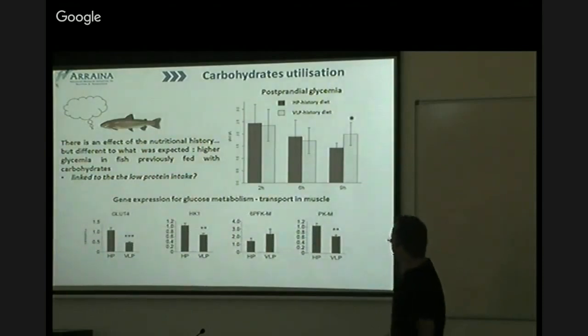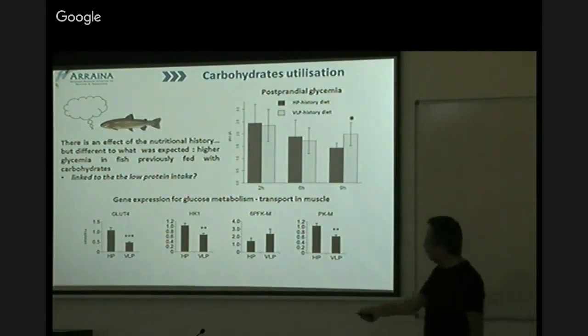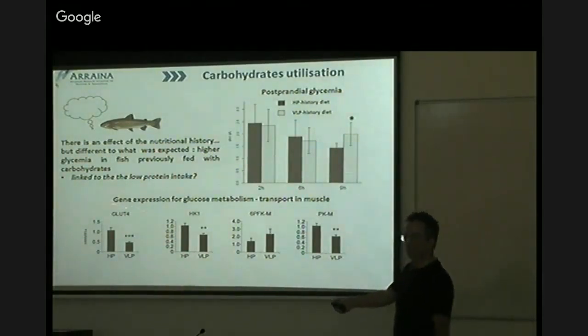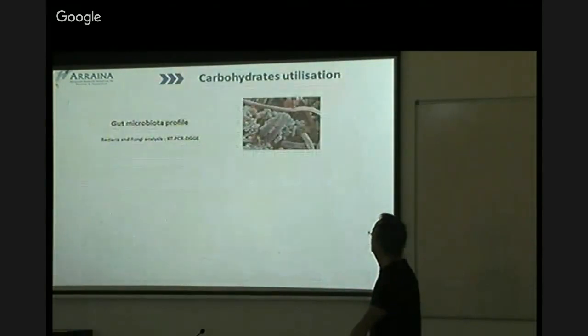And what we observe also is that in muscle, we observe some molecular markers that are differently expressed between the fish with and without the stimulus at the beginning of the life of the fish. And we can observe that this hyperglycemia is associated with lower expression of glucose transporter in muscle and of glycolysis. Here, this is three enzymes of glycolysis, and these two enzymes of glycolysis in muscle. So here you have also at a molecular level a programming. So it was very good. And so we can say that nutritional programming of the glucose metabolism with this type of experiment is possible.